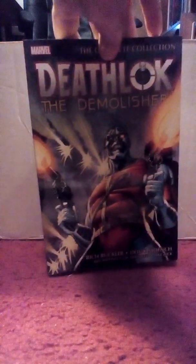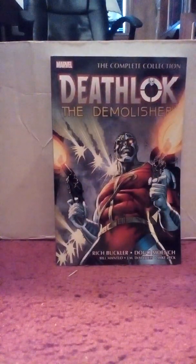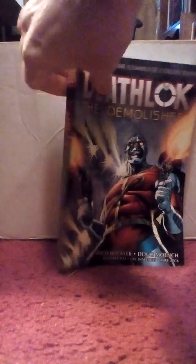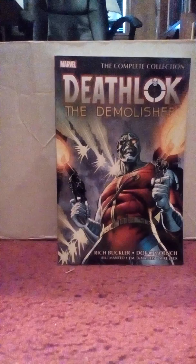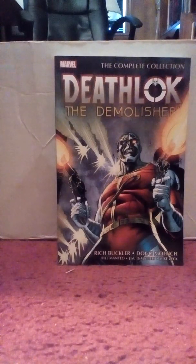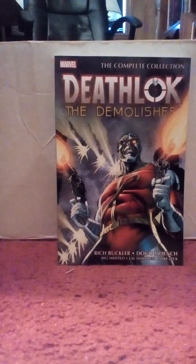These last 3 are ones that I was really happy to get. This is Deathlok the Demolisher, the complete collection. This collects all of the original Deathlok stories from Amazing Adventures in the mid-70s. It's a pretty thick book. And like I said, it collects all of those, and these were the stories that I was introduced to Deathlok with. I remember buying an issue or 2 of this off the stands when I was a little fella, and just seeing these was kind of a nostalgic experience for me. Those issues that I bought off the stands are long gone. Probably read them to death, so I was very happy to find this one to be able to read these stories again.